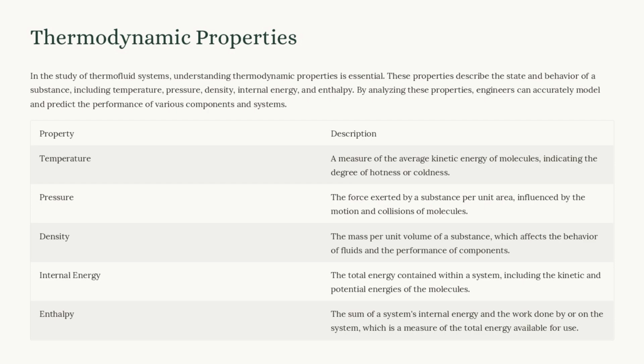Pressure is the force exerted per unit area, influenced by the motion and collisions of molecules. Density is the mass per unit volume, which affects the behavior of fluids and component performance. Internal energy is the total energy contained within a system, including kinetic and potential energies of the molecules. Enthalpy is the sum of a system's internal energy and the work done, representing the total available energy.